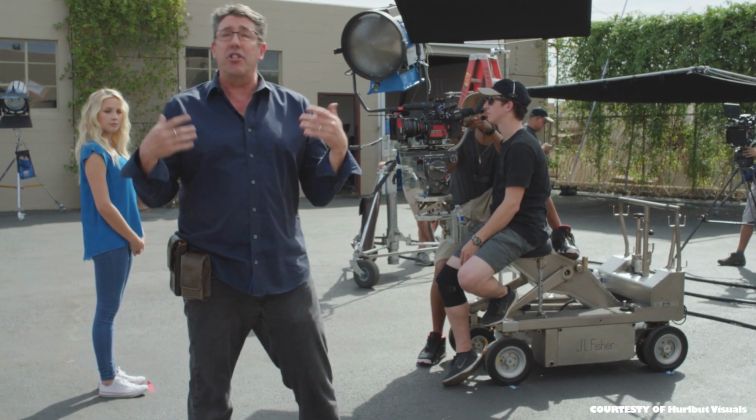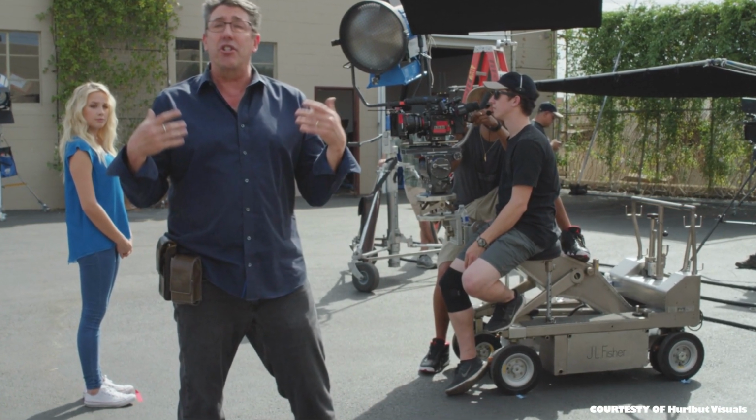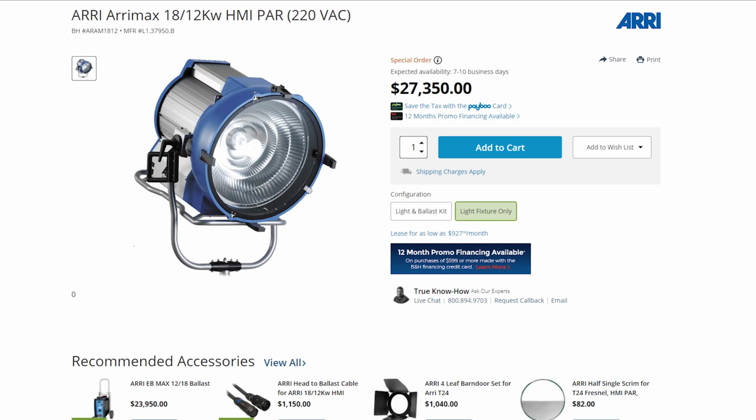That's the most difficult thing when you're working with car interiors, is you want the interior of a car, obviously the people's faces, to match the exterior, which is super bright sunlight. To the DPs and cinematographers out there, you know how hard it is to match sunlight. People like Shane Hurlbut, big DPs in the industry, tell you that the only way to match sunlight is with 18Ks. Massive HMI lights by Arri.